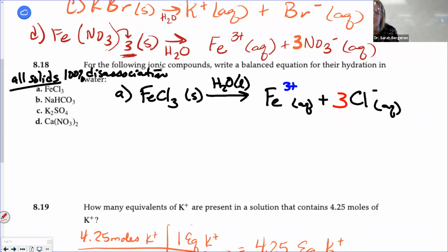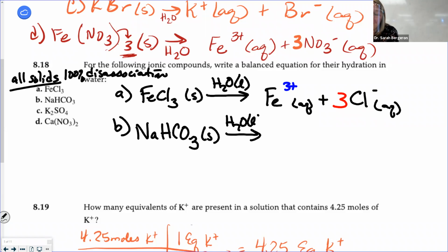Okay, B. NaHCO3, we're going to assume it's a solid. We're putting it in water. What happens? Go look at your polyatomic ion table. Do you find something? What do you find in your polyatomic ion table that's in this substance?